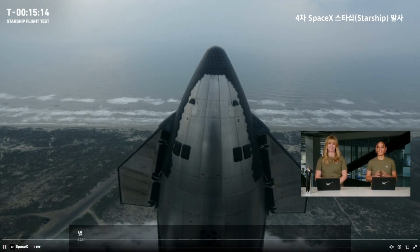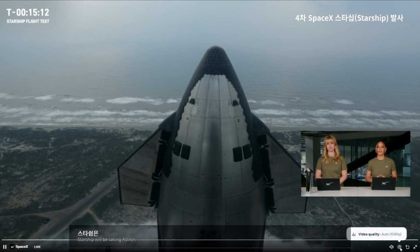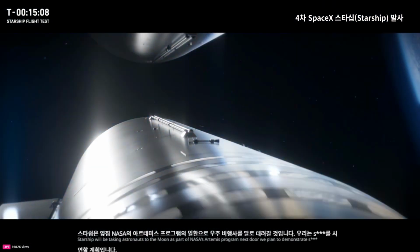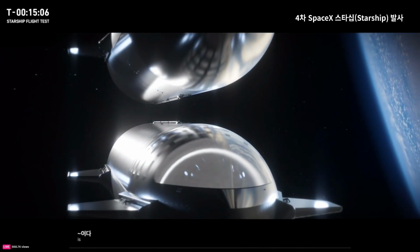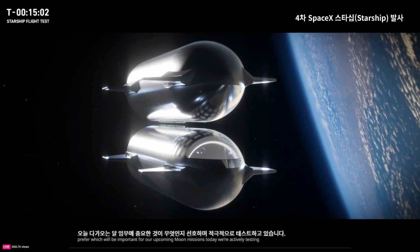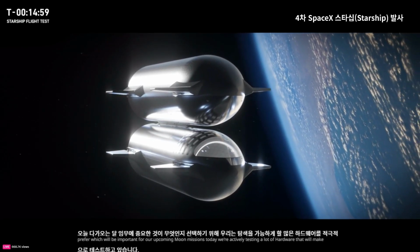Starship will be taking astronauts to the moon as part of NASA's Artemis program. Next year, we plan to demonstrate ship-to-ship propellant transfer, which will be important for our upcoming moon missions. Today, we're actively testing a lot of hardware that will make exploring the moon possible.